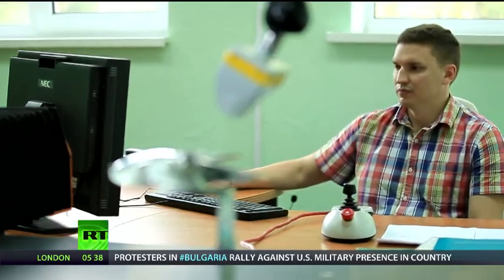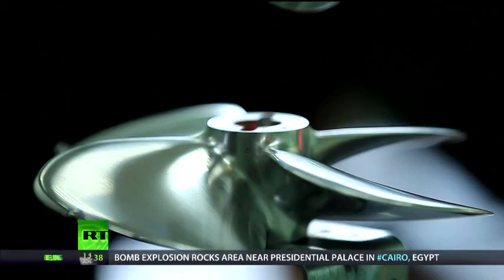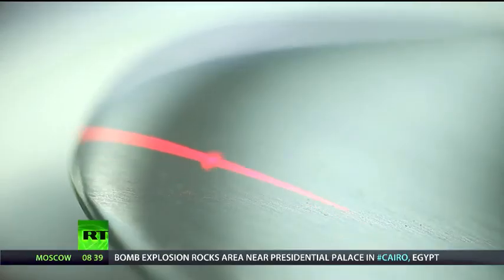The measurements of the steel model prop compared to the 3D model are checked with a precision of 5 microns with the help of a laser coordinate measuring machine. If there's any deviation outside the acceptable range, the propeller may be sent back to be reworked or completely remade.